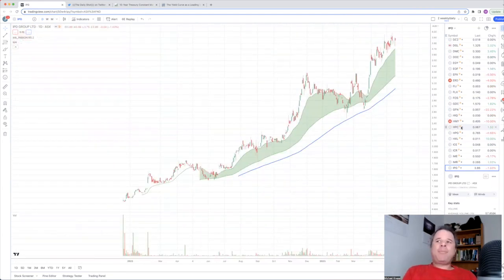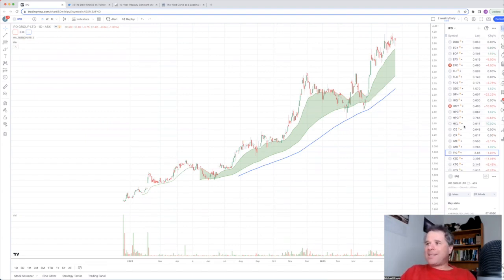Until we get to IPD Group, and there is a reason why I am a shareholder of this company. This is probably the lone fighter among the IPOs on the ASX over the past few years. This is one of the only companies whose share price has been increasing because it's in the absolute right space. It's also profitable, which helps. A lot of these companies are not profitable. They are burning through cash.